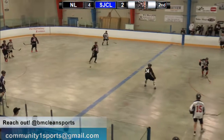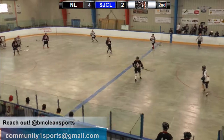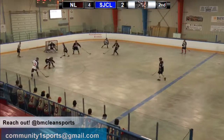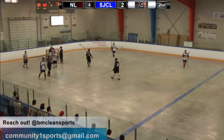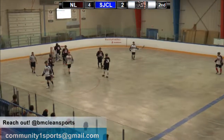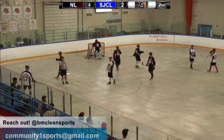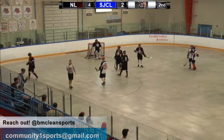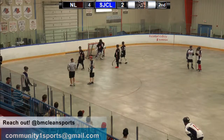So wrapping up this one, well, I shouldn't say wrapping up. I mean, St. John is still right there. They actually have a 5-on-4 coming out of this. So as it all plays out, St. John comes out with a power play. The only penalty posted is to Richards. And he was shown the gate along with Trent Savoie.